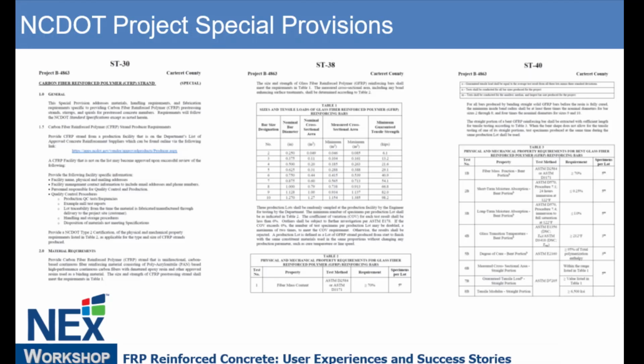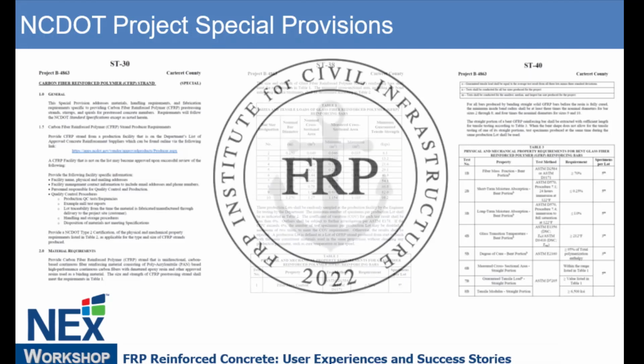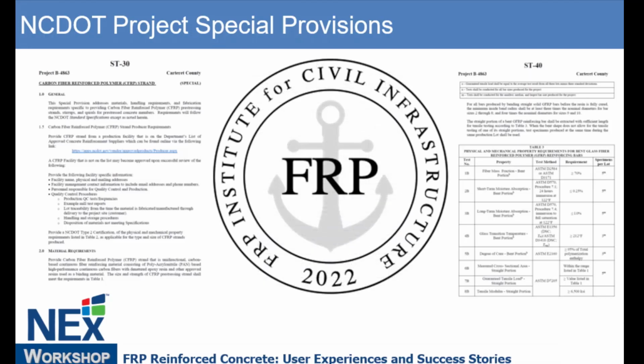At the front end of this, NCDOT is part of a growing consortium of state DOTs that are engaging the FRP Institute to produce the third-party independent certification of the plants. And there's a growing number of FRP production plants that are certified by the FRP Institute. This gives the DOTs the confidence in the quality and the QA/QC measures of the plant to provide the materials used in their bridges. Right?